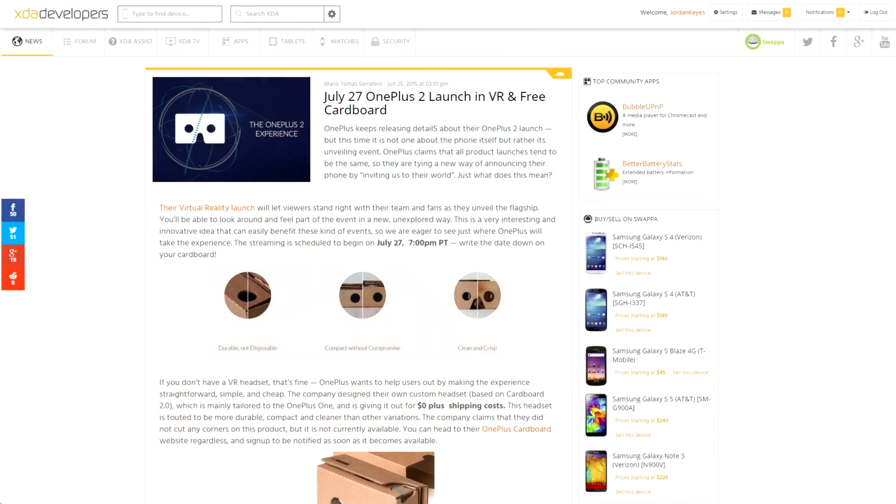They've also announced the OnePlus 2 launch on July 27th is going to be very unique. It's going to be done in virtual reality. And what's more, they've redesigned Google Cardboard a little bit to work better with the OnePlus One, and they're going to be giving those away for free, plus shipping. Presumably so more people can actually participate in the launch event and get that feeling like they're actually at the event. Definitely an interesting marketing tactic there.